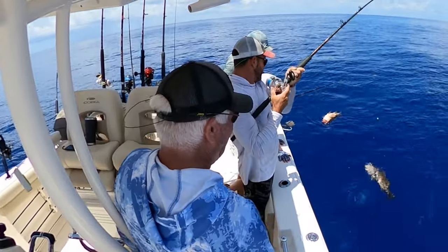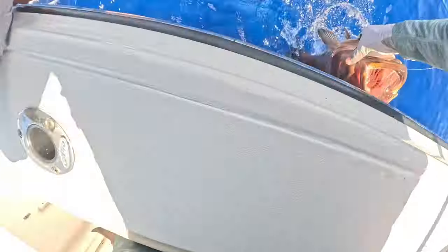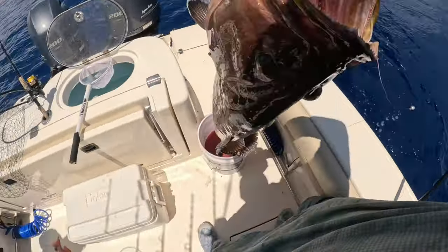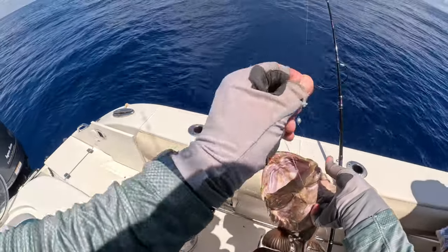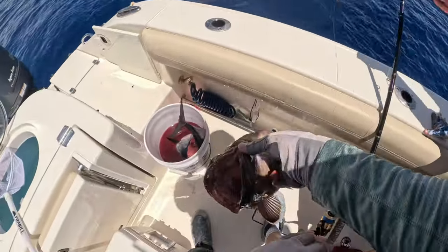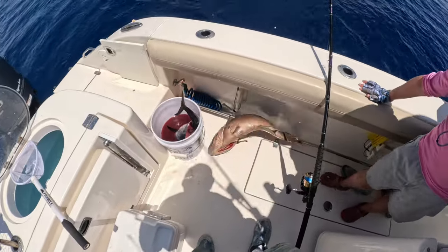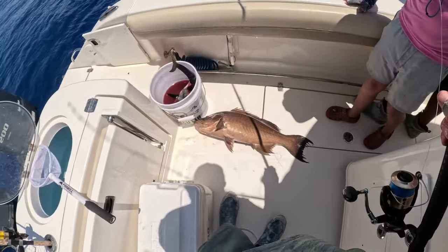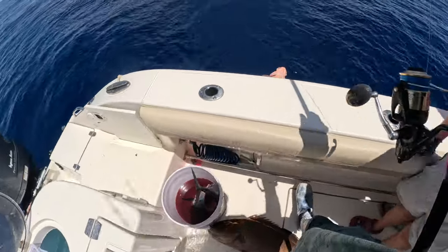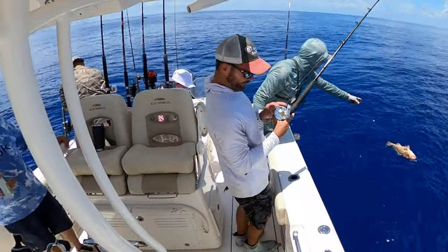Oh! That's a scamp. That's a big scamp, dude! He almost straightened your hook. Look at that hook. Is that on camera? Yes. Come in, baby. That's a beast. Look at that tail, baby. Bring it over here. That's the biggest scamp I've ever caught. That's big.